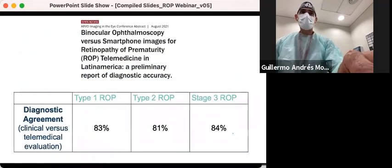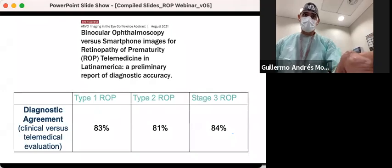Regarding the validation of smartphone images, a Latin American regional team from Colombia, Mexico, Venezuela, Chile, and Argentina are currently working in the telemedicine diagnostic evaluation of smartphone images versus clinical evaluation in Latin America. We presented this year at ARBO the first 100 cases of a total of 471 cases. Next slide, please.